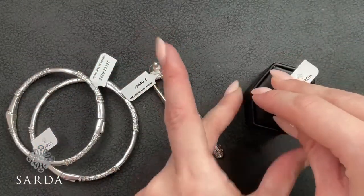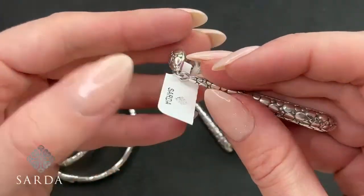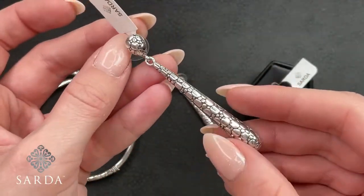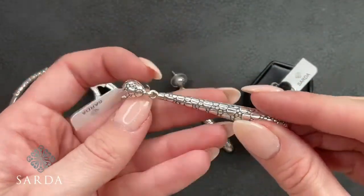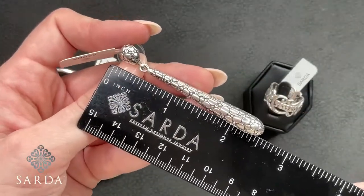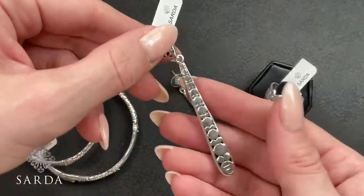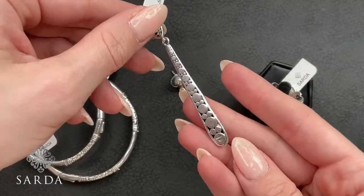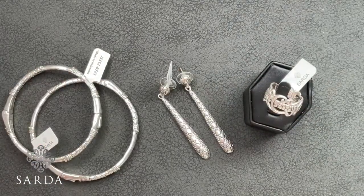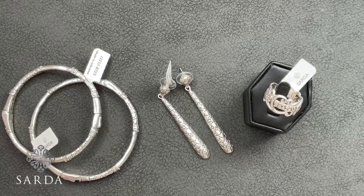And then we have the earring, J3440, $69.99. How fun are these? I love this. Look at this post here, almost a teardrop shape, and then we've got different flattened jawline beads. These are long, 2.5 inches. Let me show you the back. Love that flattened jawline bead pattern there. So that bracelet was J3312, ring J3313, and earring J3440.